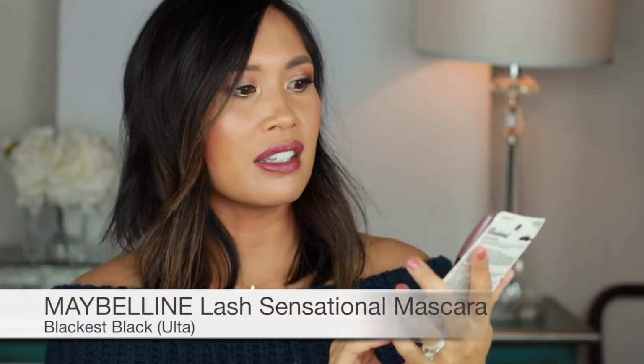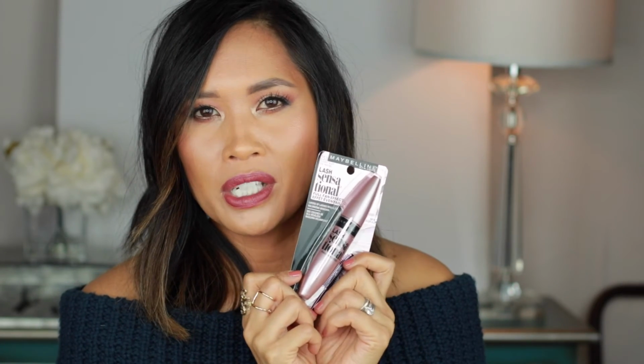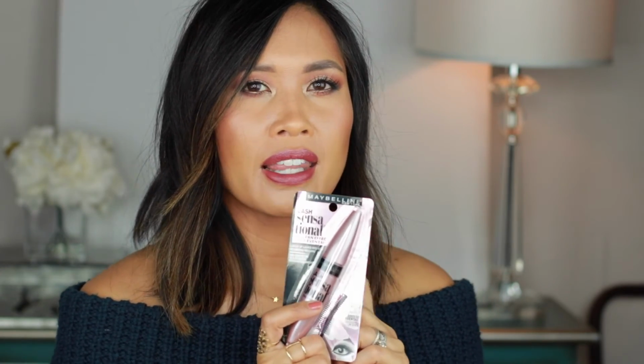This, I love this. It is a Lash Sensational Maybelline Black is Black. I don't know what they do here, but it doesn't clump. You can build it up. I think I have about 4 layers on right now. The only other mascaras that I really like that are high-end that compare to this are the Givenchy. It's the one that looks like a little ball at the end. And then Charlotte Tilbury. So both Legendary Lashes and the Full Fat Lashes.